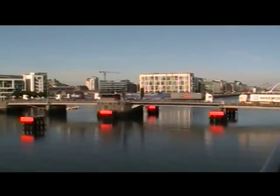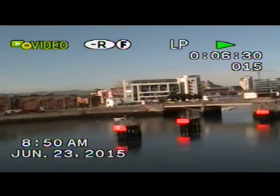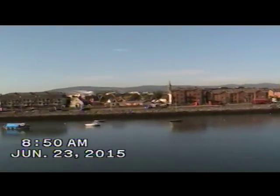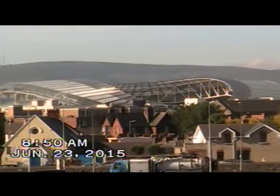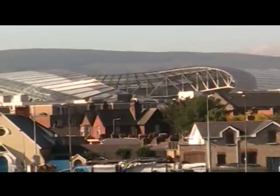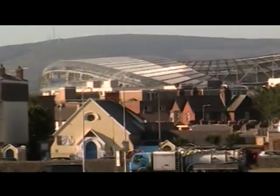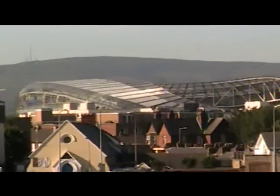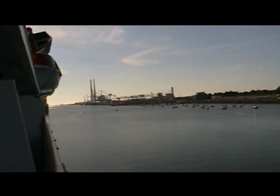Well, we've docked in Dublin, standing on our balcony of the Corinthian, scanning the horizon. I'm going to zoom in on this beautiful soccer stadium, football stadium, right across the way from us. I don't know if this is north or south, I'll have to look at the map again, but there's the sun to the left, so we're looking south. Beautiful stadium. I'll continue the skyline.